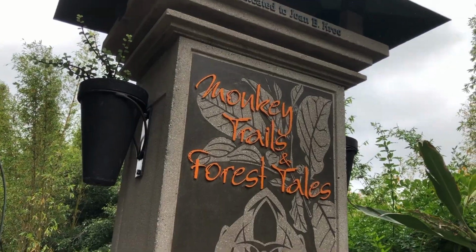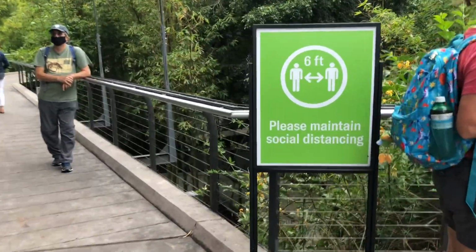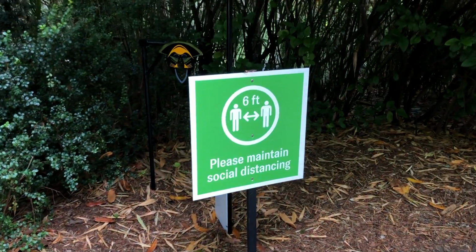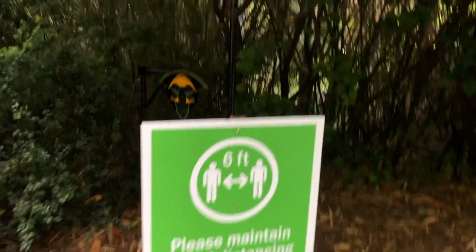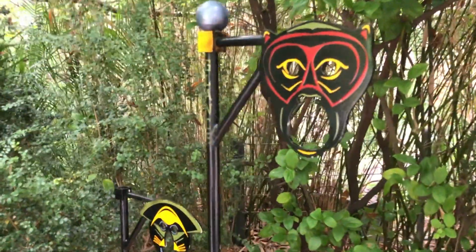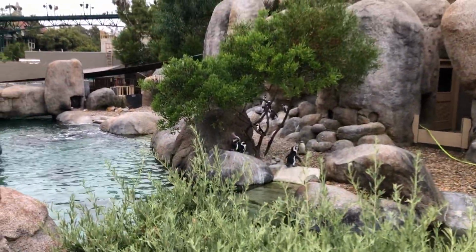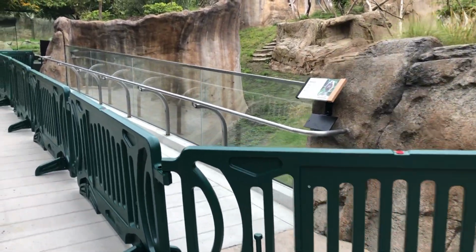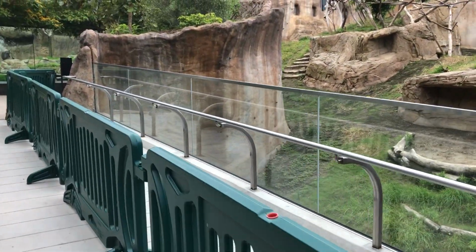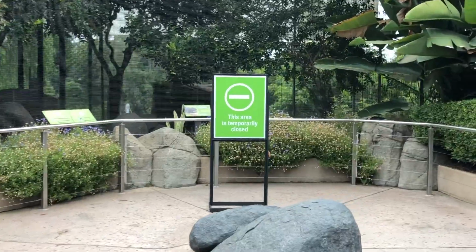They did have a number of things set up in the zoo to encourage social distancing. So first, there were signs everywhere to remind you to try to keep that 6 feet of distance between you and the party in front of you, or to the side of you, or in back of you. At the larger exhibits that they do have in the zoo, you did see markings and stanchions on the ground to help keep that distance and to promote distance between you and your other parties in the area.